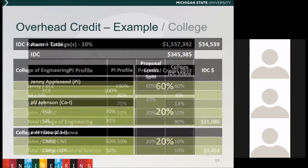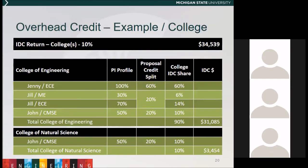All right, let's jump into the next slide. So I did first a grid. There's going to be two slides here. First, we're going to do how the college is divided up. I could have put it all on one, but I thought this would be a little more clear. So we've got the two colleges involved here, including the College of Engineering. The pieces that come together are the PI profile and the credit split. We've already done the university rule, which is really done at the top. So I've taken 10% of that $345,000 IDC return, and that's really the university rule. And then within this table are the PI profile and the credit split.